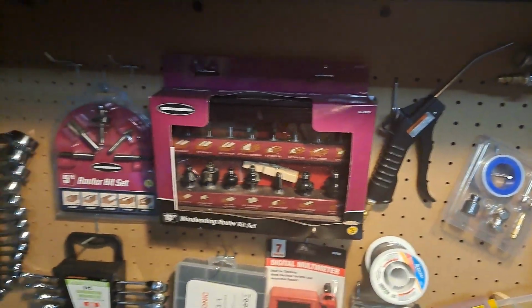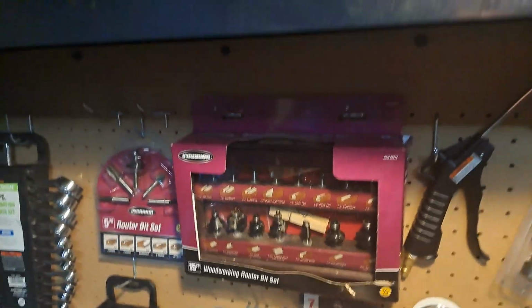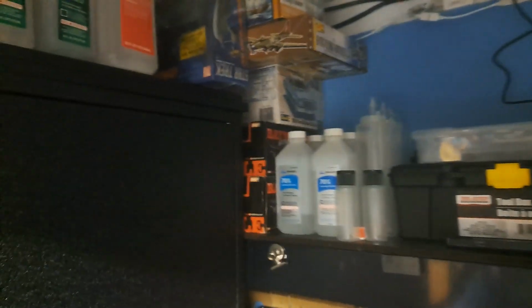Soldering supplies. Another airbrush supplies, air compressor supplies. Usually up here I have all my paints. Let's turn this back off. Usually up here is where I keep all my paints, but where it is cold I'm having to store them in my house. And there's another tool storage cabinet.